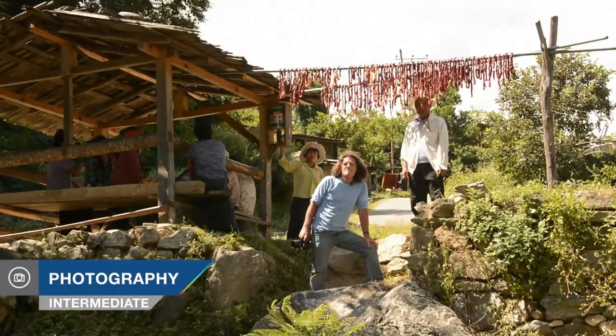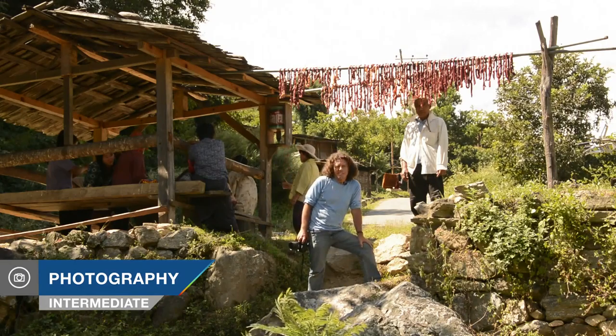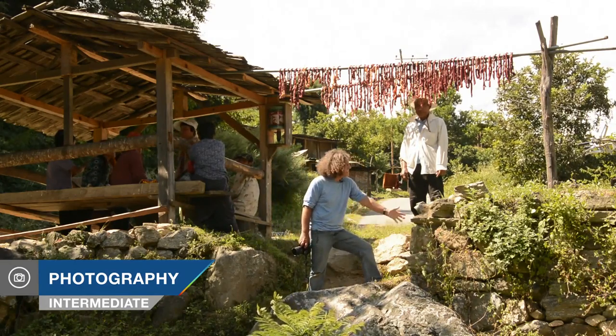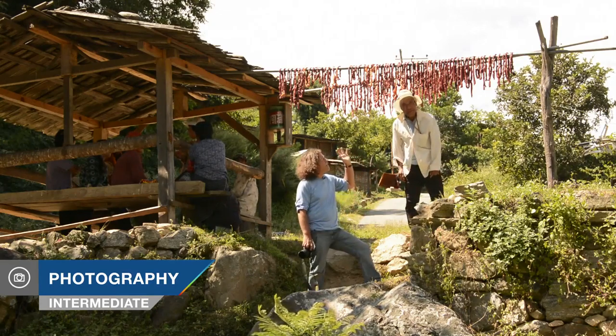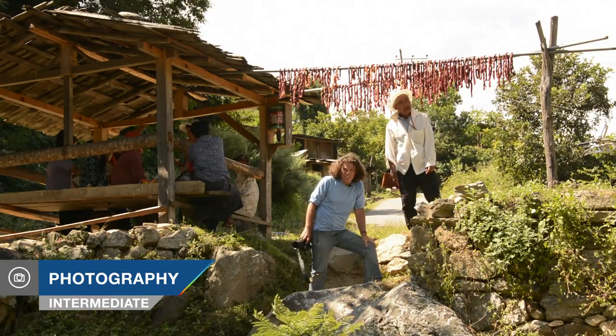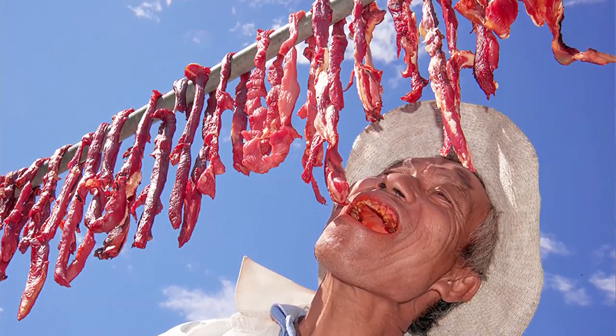Well, this morning I find myself here in Bhutan needing desperately some bottled water because I'm dying of thirst. So I stopped off at a small little grocery store here and I discovered something quite amazing. Some hanging fresh beef jerky. Yes, I'm about to make a very tasteful portrait.